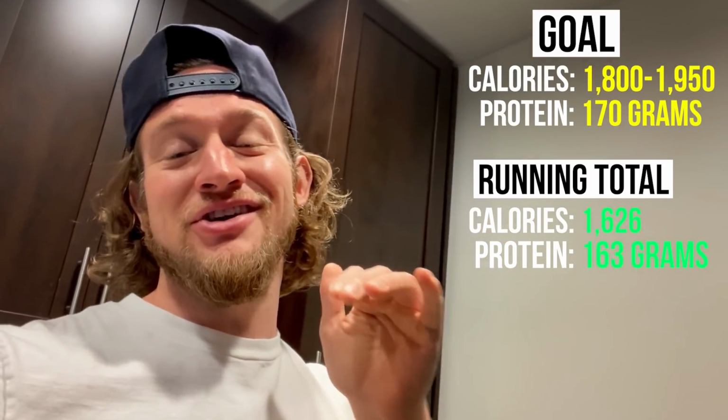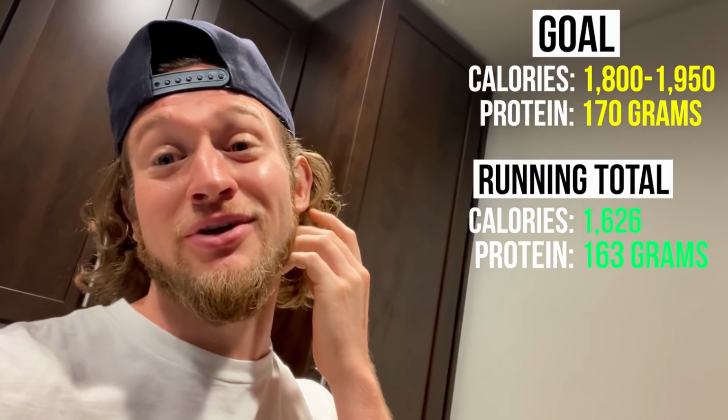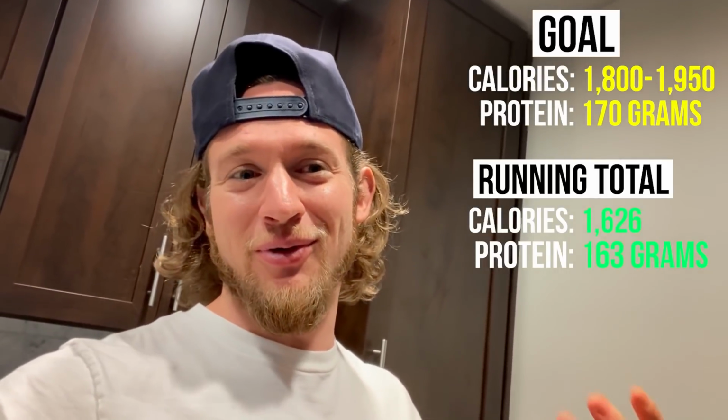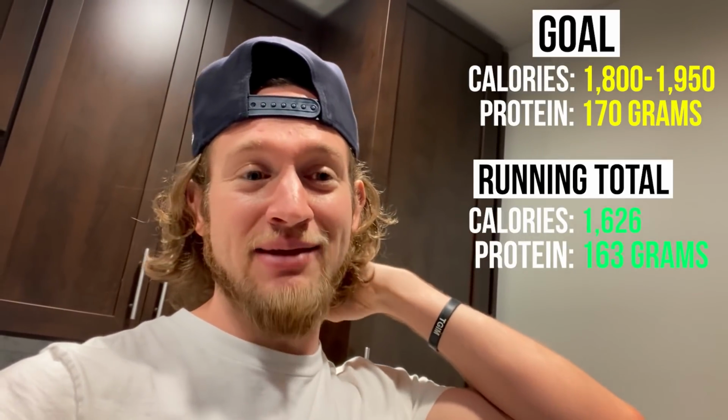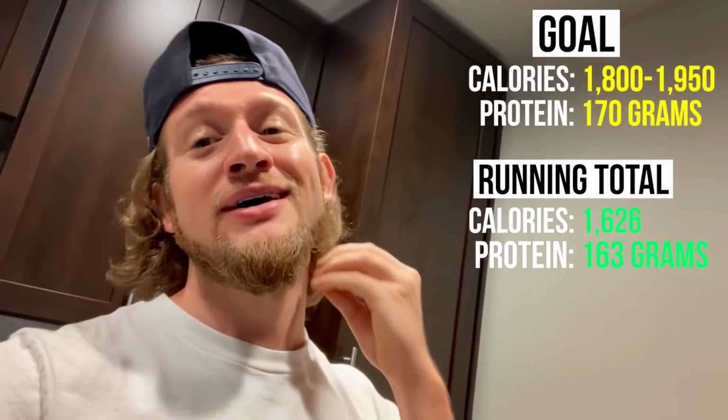All right, in total for the day, we're at about 1,600 calories and 163 grams of protein. So that means I need at least 7 more grams of protein. And I got like 200 calories to work with to hit the bottom tier area. So I'm pretty full already for the amount of food I've had. So I'm just gonna aim for 1,800 calories and call it a day and keep rolling with the week.